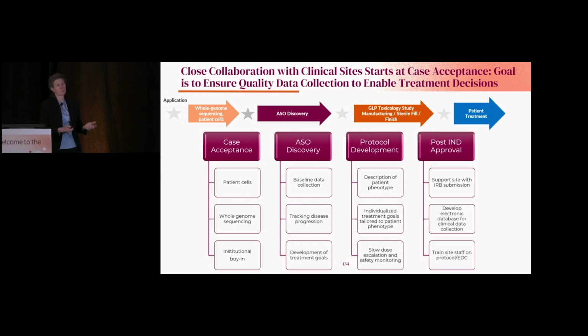And then obviously once the FDA has given us the green light to proceed, we will work with the site to make sure they get institutional review support, submission and approval. We develop the electronic database for them, and then we train the sites on how to run the protocol, basically things that any commercial company would do to set up a site and to make sure that everybody knows what they're doing once the patient comes in.